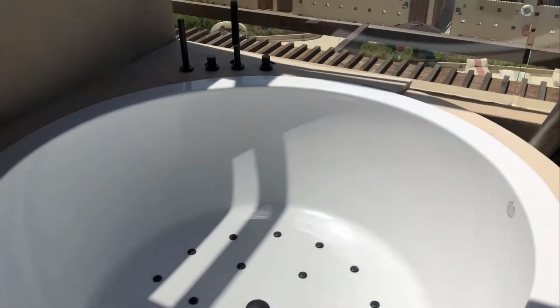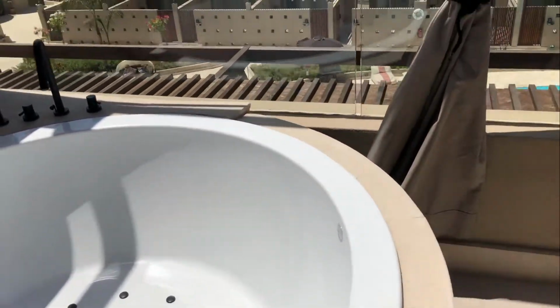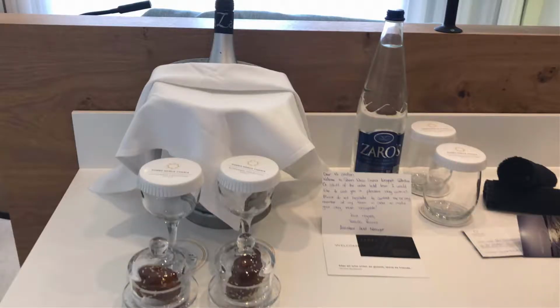Again, we enjoyed our stay. We tried the jacuzzi. It was great. A great amenity is that you can call the spa, and they can bring you more products for the jacuzzi to enjoy your time in the jacuzzi. So really give it a call, give it a try. The Wellness Suite is great.